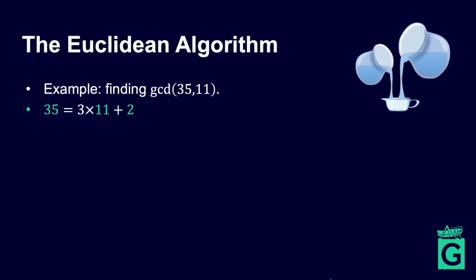Fine. Now, there's something interesting we can say. This 35, we've written it in terms of 11 and 2. Any number that divides both 11 and 2, so a common factor of those two things, divides the whole right-hand side of this, and therefore divides 35. So it's also a common factor of 35 and 11. And the other way around is true as well. Anything that divides both 35 and 11 also must divide 2. So after a bit of thought, this tells you that the pairs 35 and 11, and 11 and 2, have the same greatest common divisor.